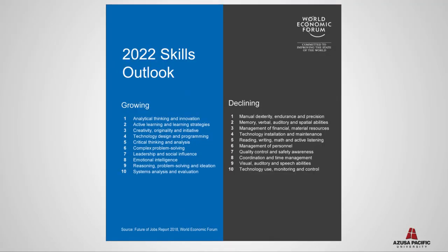This table of growing and declining skills from the World Economic Forum provides some clues as to what and how we should teach in the future. And so if you look at the growing list, you see things like analytical thinking and innovation, active learning and learning strategies, and creativity and originality, initiative. And then you see the declining list there is manual dexterity, endurance, precision, memory, verbal, auditory, and spatial ability. So those things that traditionally used to be very important are declining in their importance over time.